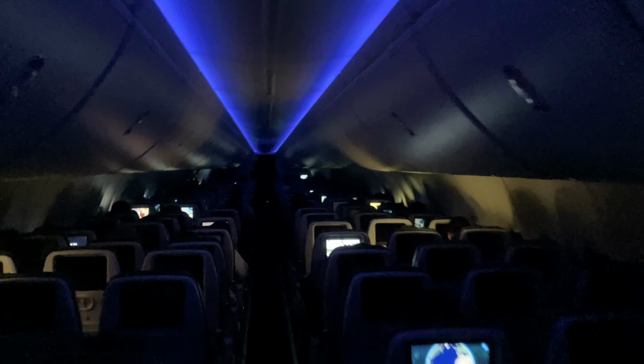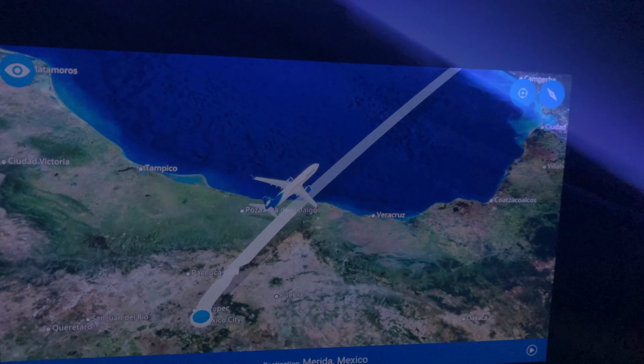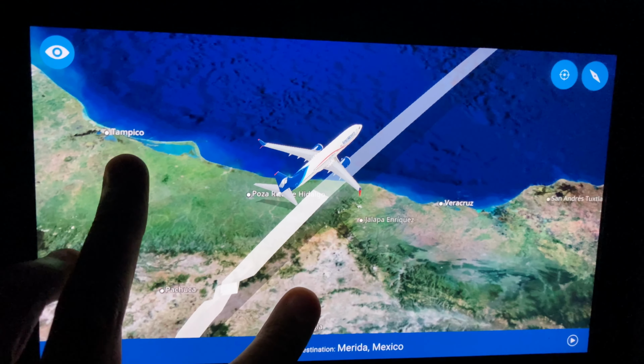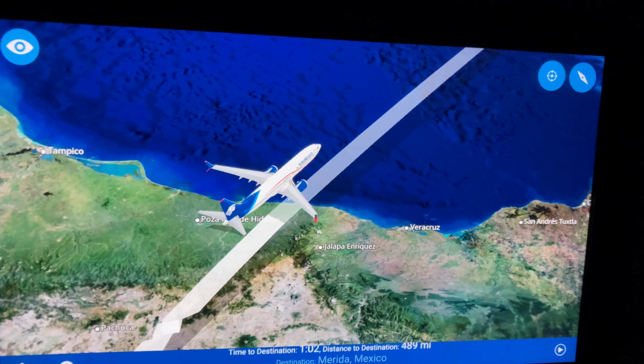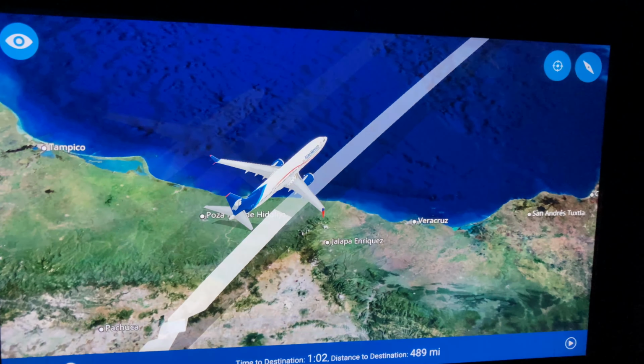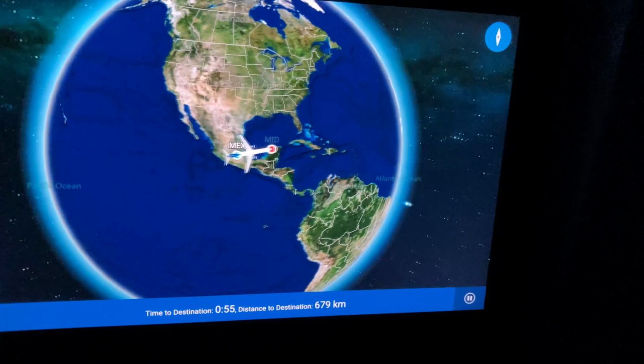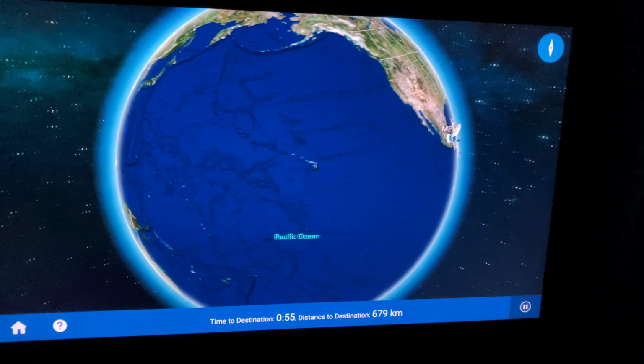Here we are heading back to our seat now. Isn't it easy? Here we are now leaving the Federal District State, and we're about to fly over the Gulf of Mexico. If you want to play the whole world, you tap play, and here is the view of the Earth.